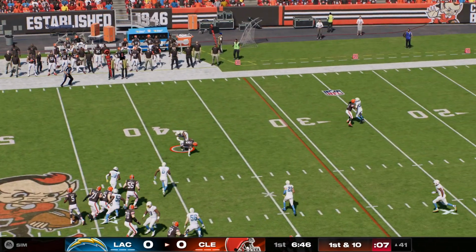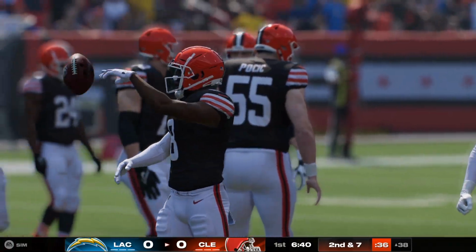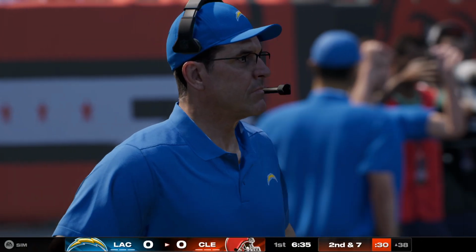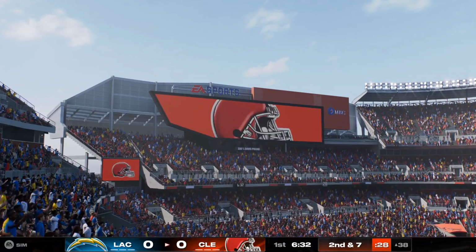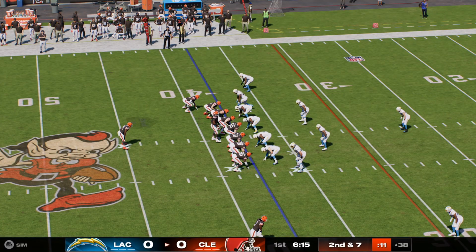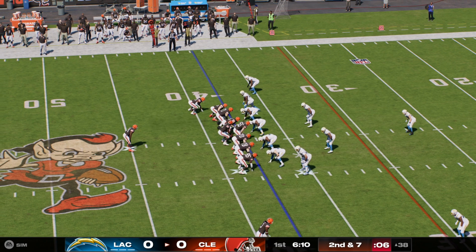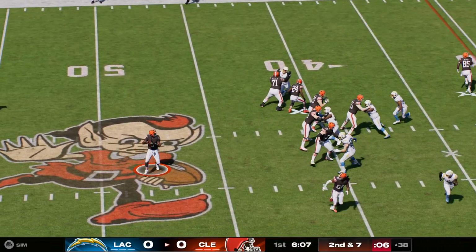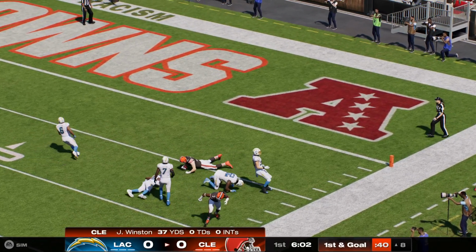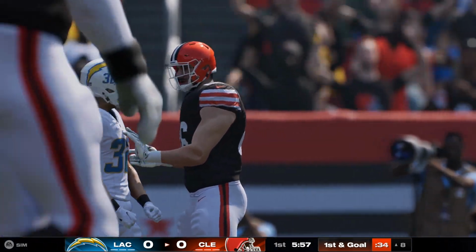Winston to throw on first down. To the left side, into the hands of Moore. Second and 7. On play action, Winston. To the right side here, pass is caught. And they are in great shape. He's taken down inside the 10.